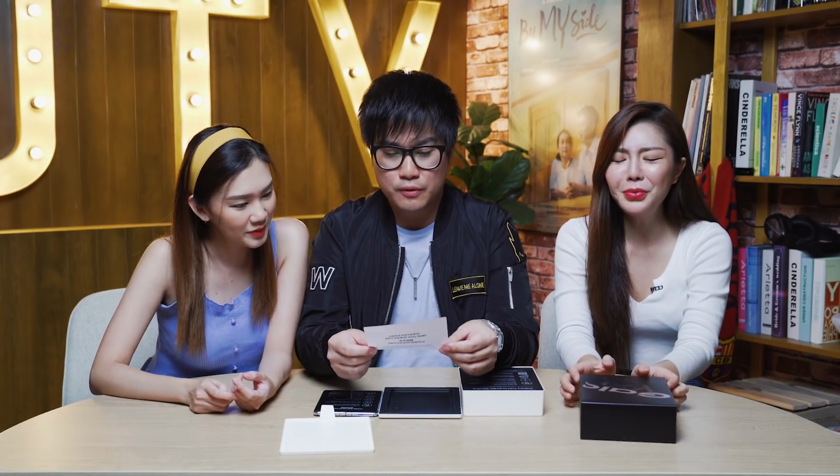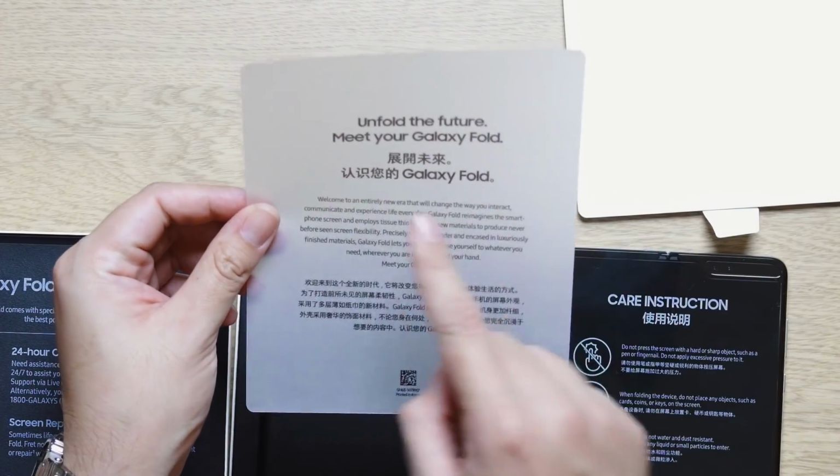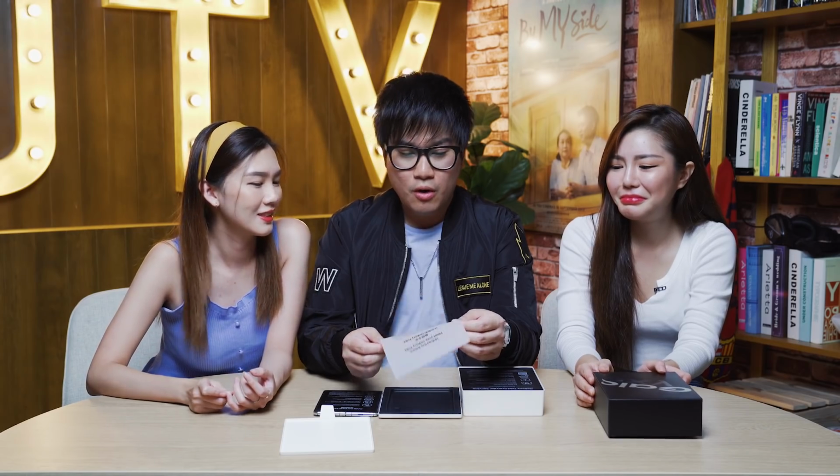Okay, I think we're done shooting. Wait. This is my new phone. So, unfold the future, meet your Galaxy Fold. What does it say in Chinese? I thought you knew Chinese. 展开未来，展开未来。认识你的 Galaxy Fold. Oh, okay. This is pretty interesting.